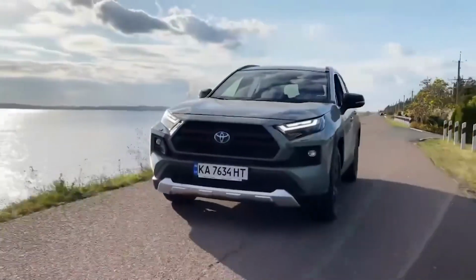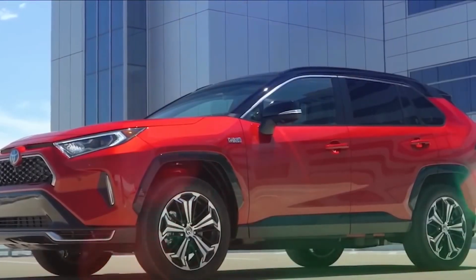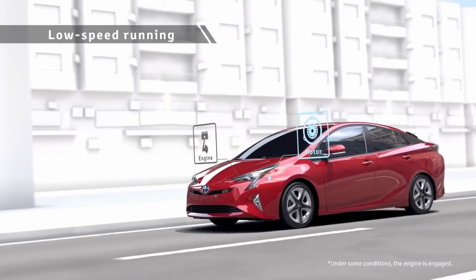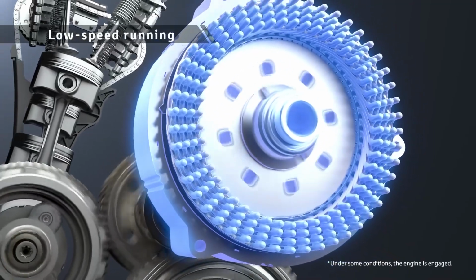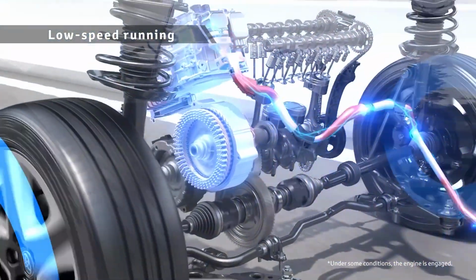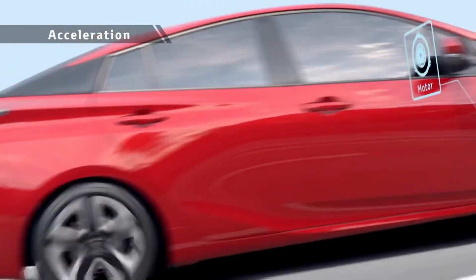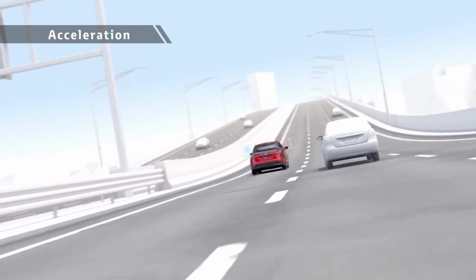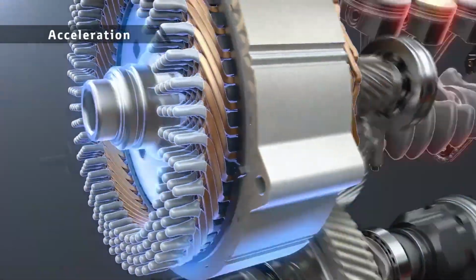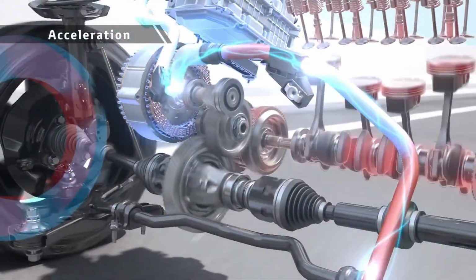The RAV4 Prime plug-in hybrid, which boasts more potent motors and a larger battery pack, is the last option. It has a total system output of 302 horsepower, a 0 to 60 time of 5.8 seconds, and a range of 42 miles, which is greater than that of most other PHEVs. When the all-electric range is used up, it practically functions like a standard hybrid and offers comparable fuel efficiency. Therefore, it is more efficient the more you utilize its all-electric range.